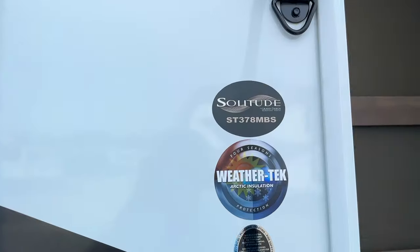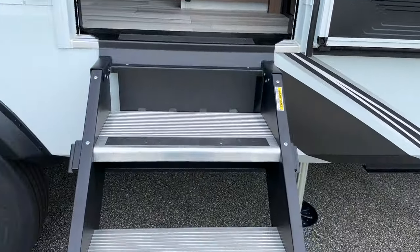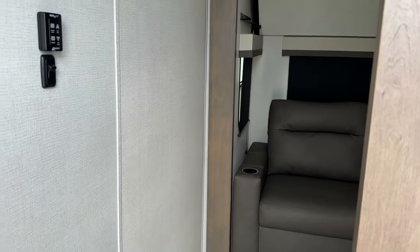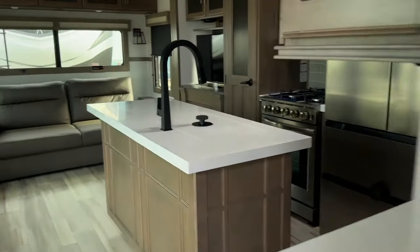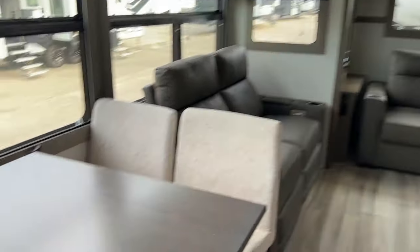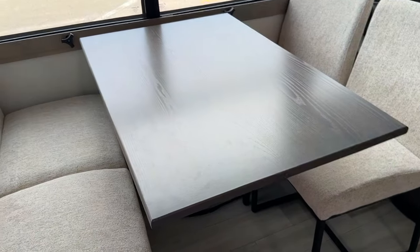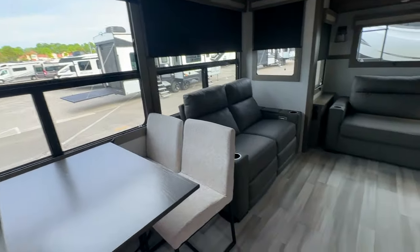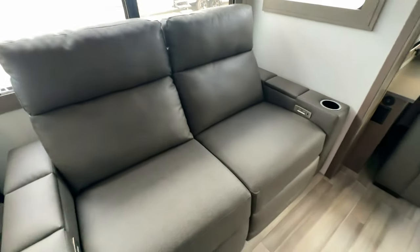It's a ST-378MBS. Look at these heavy duty steps. Oh yeah, this is more luxurious. All right, look at this kitchen. Oh my goodness. Wow. Look, you got a dinette with the bench dinette seats right here. Oh, let me change the angle. Wide angle with LED lights and recliner. Look at this, very nice.